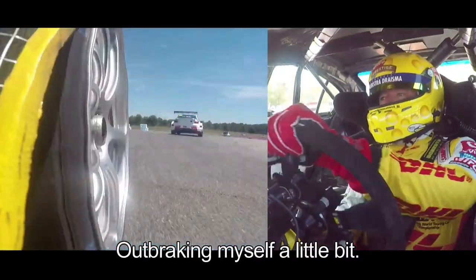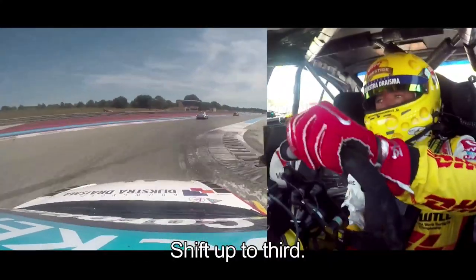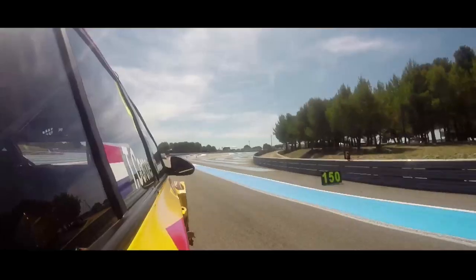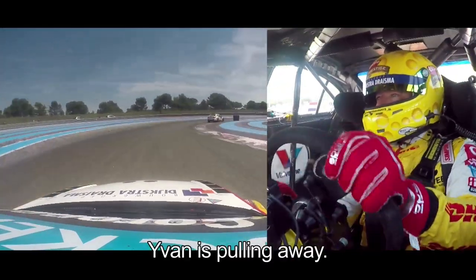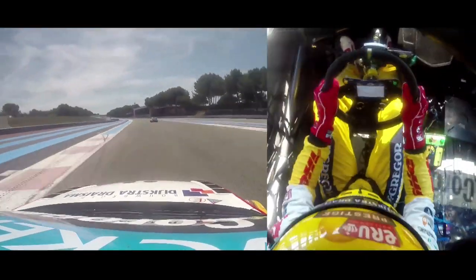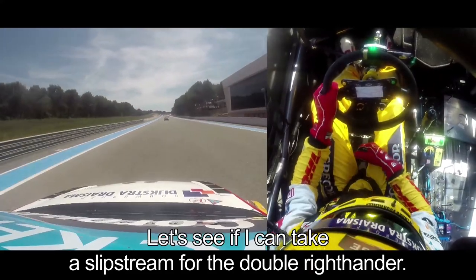I'm braking myself a little bit, slightly. Early shift up to third. A lot of runners there. As you see, Ivan is pulling away. Easy. Try to see if I can take a slipstream to the double right-hander.